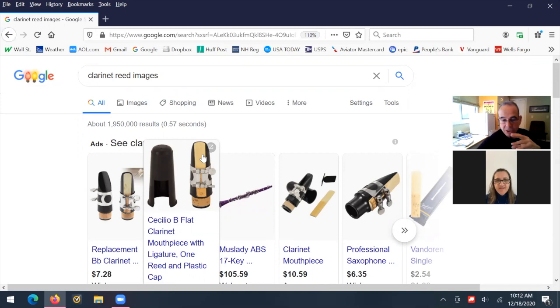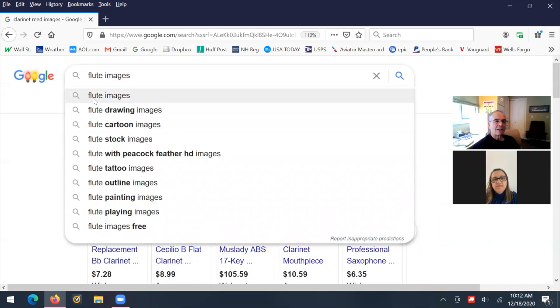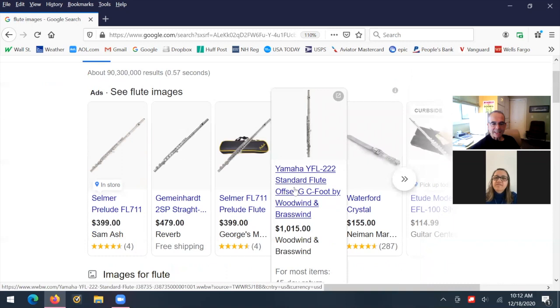But in a flute, there's no reed. You just blow across it. This is a flute. Like that. No reed. Okay. Good.